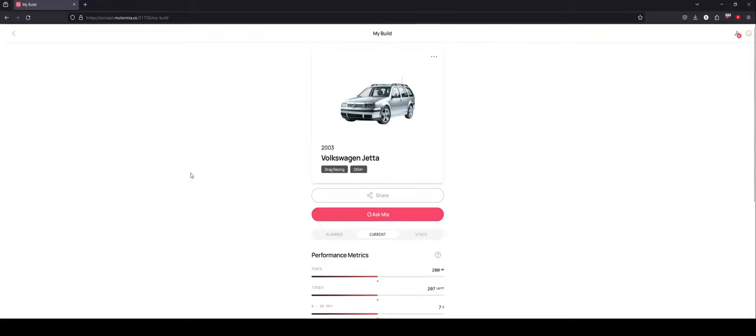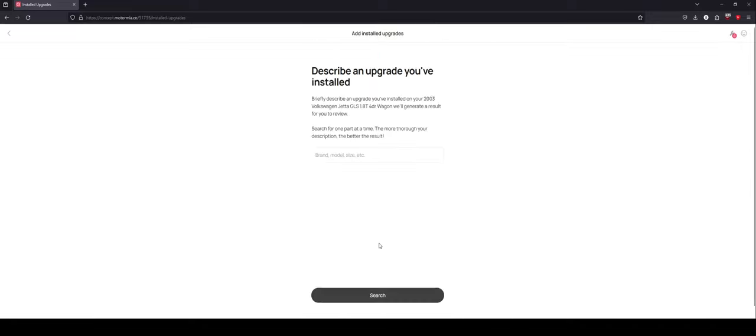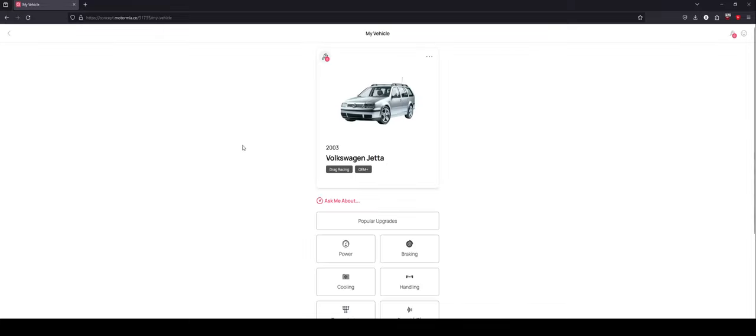Now, let's say I want to add parts that already exist on my car. You can do that by just going to add, and you can search the very specific parts. But in this, you need to know the brand, make, and model of the actual part you have on the car. So I'm going to skip this because I don't really remember any of the names of the parts that were on the car. I don't have it anymore. So what we're going to do is go straight to the AI and ask Mia.